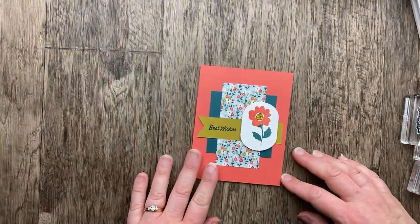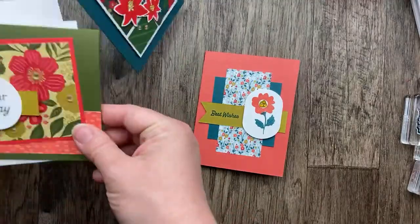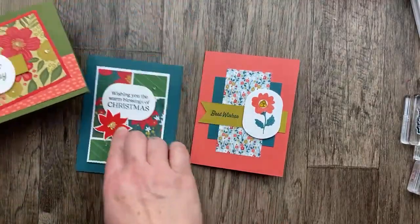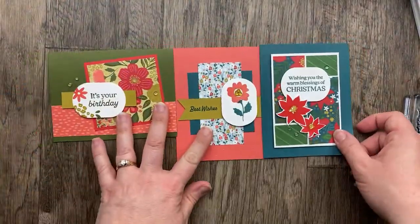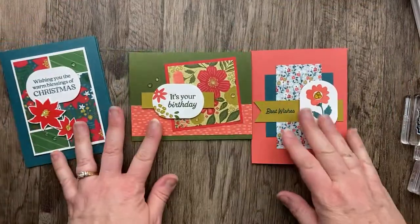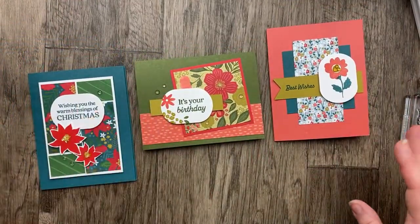Let's review the cards that we made tonight. We were making cards. This is my September bonus project kit. And so we made 3 cards tonight. And I love the way they turned out. You guys got to tell me which one is your favorite. Are you loving these cards as much as I am?